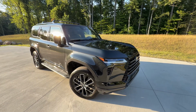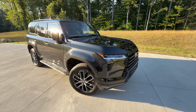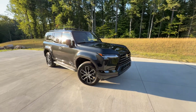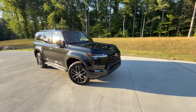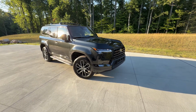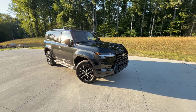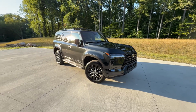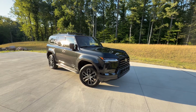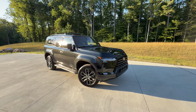Lexus hasn't confirmed it at all, but they're going to come out with a hybrid version, so there's no hybrid on this. The Toyota Sequoia, which shares the same platform as this, does have a hybrid engine, and that engine and the Tundra's engine, which share the same engine, have been having a ton of reliability issues, which was actually a reason why we got this car instead of the Toyota Sequoia. There are a few other issues, but the engine is not that bad compared to this one. At least we're hoping so.